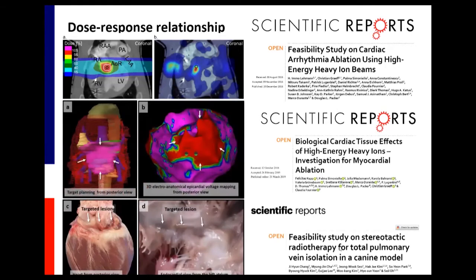And very nicely, a group from Korea has just published, with 35 gray or 32.5 gray actually, a very nice block here for atrial fibrillation, pulmonary vein isolation model with the dose that we suggested would be useful, and they really reproduced that on an anterior posterior lesion set. So you can really create a lesion with that dose.